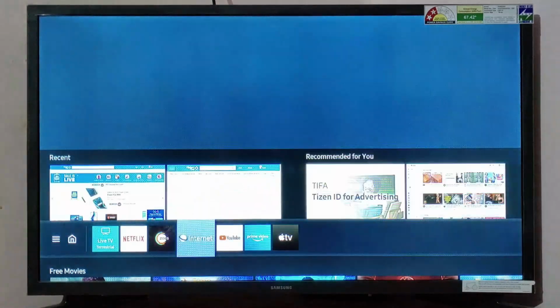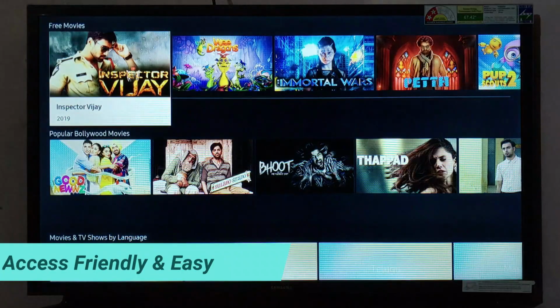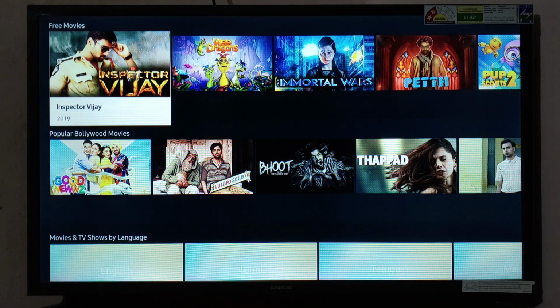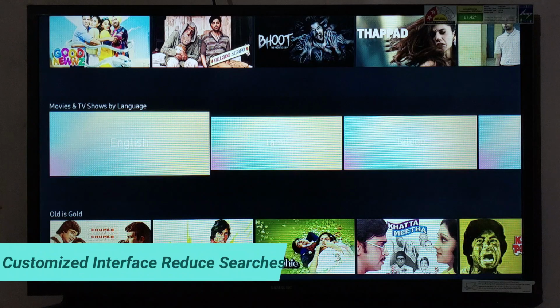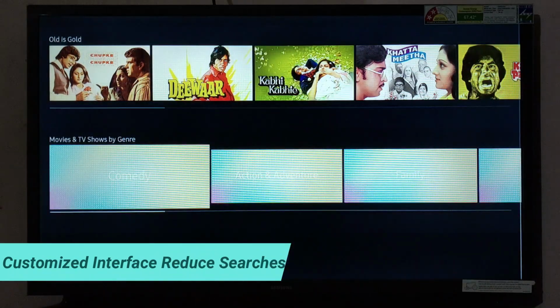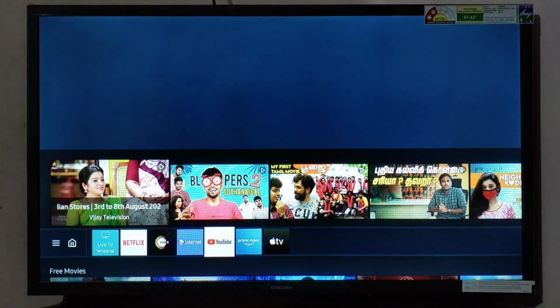This is the interface of the TV. Any Samsung TV with any higher variant will come in this manner only. This is like the Patchwall in Mi. This is Samsung's customized interface, the Tizen user interface. It will reduce your search and let you get more out of the TV.